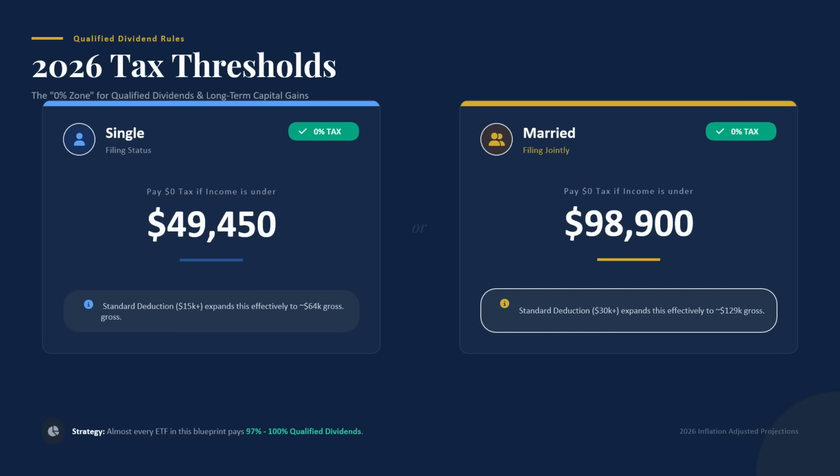Now you also have to remember the standard deduction for a single person is $15,000, which means you've now moved to a $64,000 income potential before you have to pay taxes. Same thing for a married couple, who gets $30,000 worth of deductions. You're now effectively getting $129,000 of gross income that is tax-free. Okay, so these are all critical pieces of the tax part that you have to remember and know about.